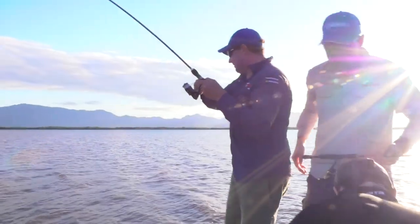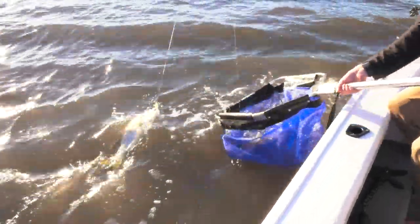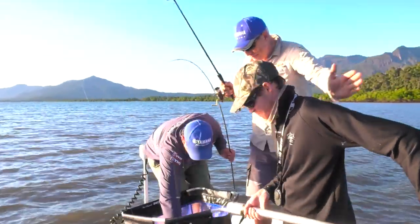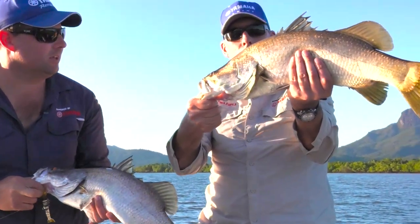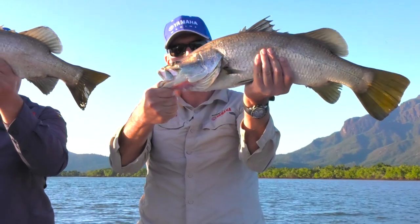That net there, the double net. And that's one barra in the net. What about my barra in the net as well? A two barra net. Well done, Jeff. There you go, on two different lures. I used the live cherrabin. You used the flat shad. The good old flat shad, which you can't go wrong with if you're barra fishing.